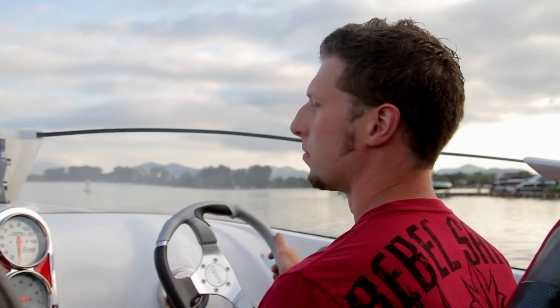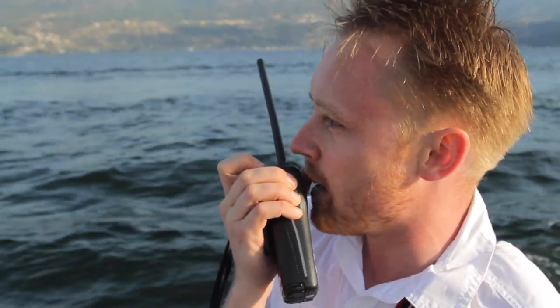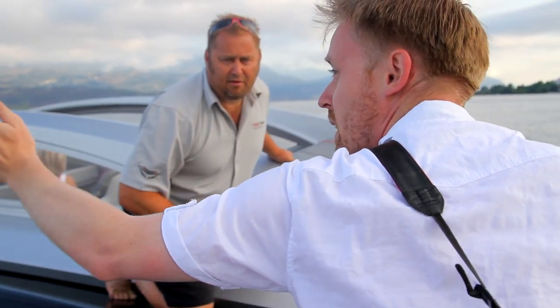One really difficult element for shooting boats is communication. It's extremely hard to communicate over the noise of the boat and the sound of wind and water and everything else, so radios are absolutely imperative.